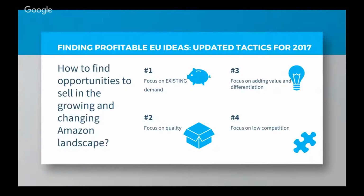And the reason I always bring it up and always say it multiple times is because this is critical to your success or failure on Amazon. So what I mean by existing demand is people are already searching for this product on Amazon and purchasing it on Amazon. And I'm going to show you in a few minutes how to verify this existing demand.